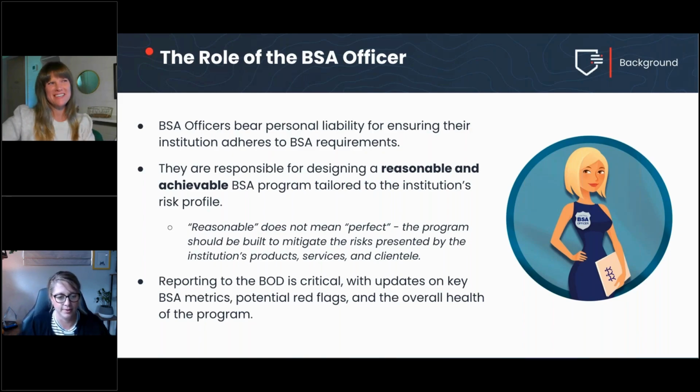Yes, hopefully not. I completely agree that it's okay to raise your hand. It's okay to self-identify deficiencies. It sounds kind of weird, but one of my most favorite things is when a client calls and says, Katie, I think we've messed up. I need to fix it. And I'm like, okay, let's do it. Let's work out a game plan. Identifying your deficiencies and your weaknesses is not a bad thing. It's really part of your job as a BSA officer.